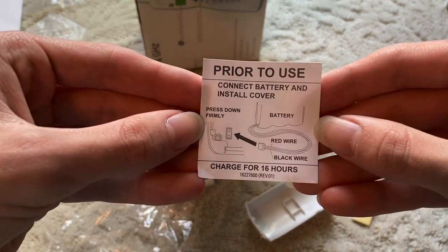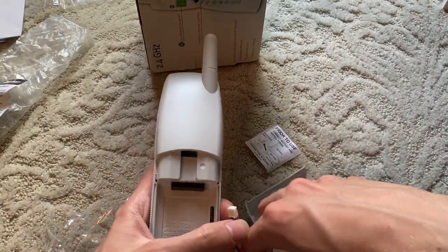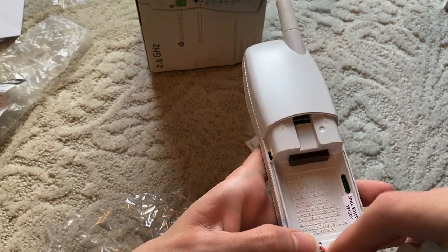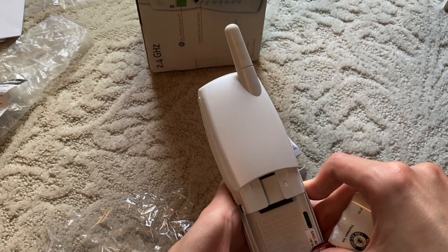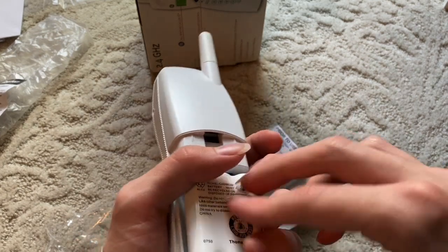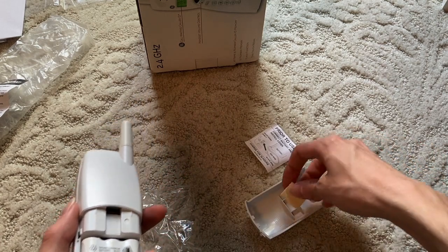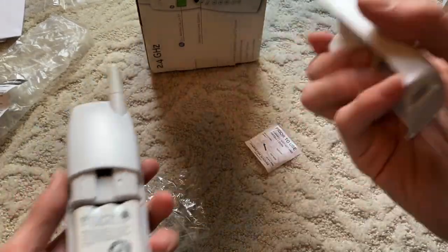So there's this piece of paper which says to charge for 16 hours and gives you the correct polarity for the battery connection. And it did actually make a sound out of the speaker when I plugged it in, so apparently it might still have a bit of a charge. Maybe it was just barely a charge. Huh. Really interesting. Okay, so I will stick this on here, I think, on the cover itself. It's pretty sticky on one side. Wow, this is one of the biggest battery covers I've ever seen.